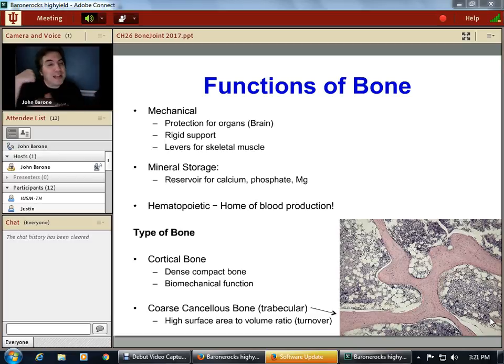Well, number one, mechanical, right? They're strong. So this is my helmet to protect my brain. So we've got ribs to protect our other organs. We've got a pelvis. They're very protective, right? Yes. They give us rigid support as well, and they're very important for levers, for muscle.